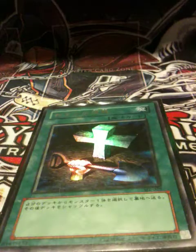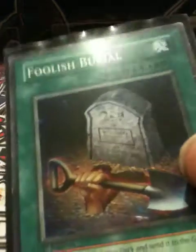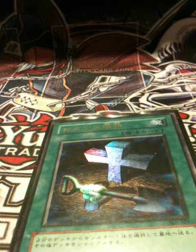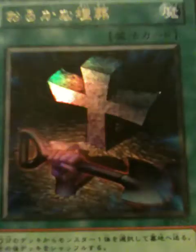And possibly my favorite artwork is this Foolish Burial. It's just so simplistic, but at the same time. Now, this is the way it looks in the TCG. And then we look over at this, and it's just, I don't know, I can't really explain it. But it's definitely always been one of my favorite artworks. If you notice some of the deck profiles I've done on DN, when I run Foolish Burial, I'll always use this artwork compared to this one. This one just seems dull, while the way the cross is angled just makes it look a little more menacing. Plus, this is an ultra rare.